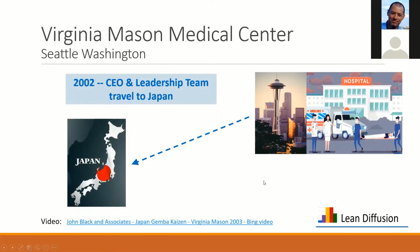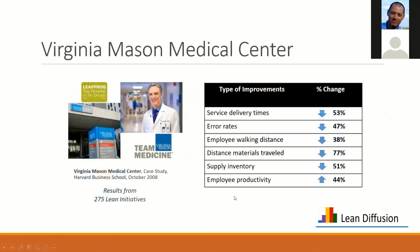So at Virginia Mason, the CEO and leadership team, after talking to Boeing, went to Japan and studied on the factory floor making air conditioners and figured out what the system actually entailed, and they fell in love with it. And so they said, before they came home, we need to do this in our organization. They worked with John Black and Associates, who also had helped Boeing go lean, and within just a few years they were able to spread lean very rapidly in their organization and get some great results.